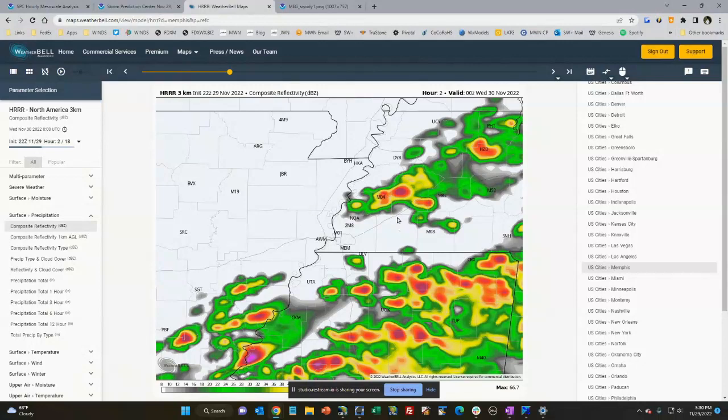So this is the latest forecast that we've got from this model. This is valid at 6 p.m. tonight, and it's just forecast radar. So it's projecting what the radar might look like as of 6 p.m. And you can see most of the activity down here in Mississippi, but it does have storms down to our southwest. Remember, all the storms today are moving to the northeast. A few storms up over Western Tennessee as well.